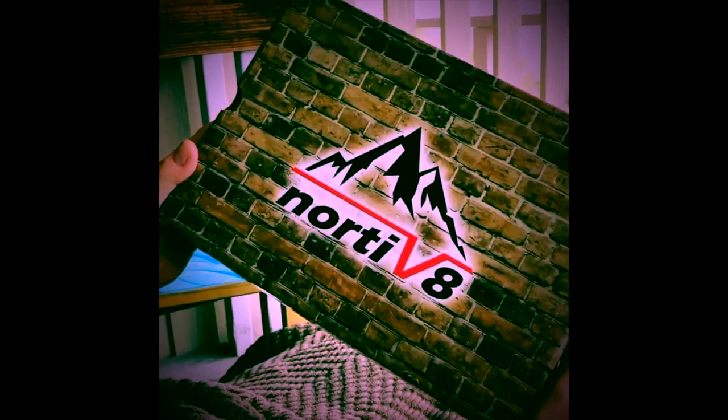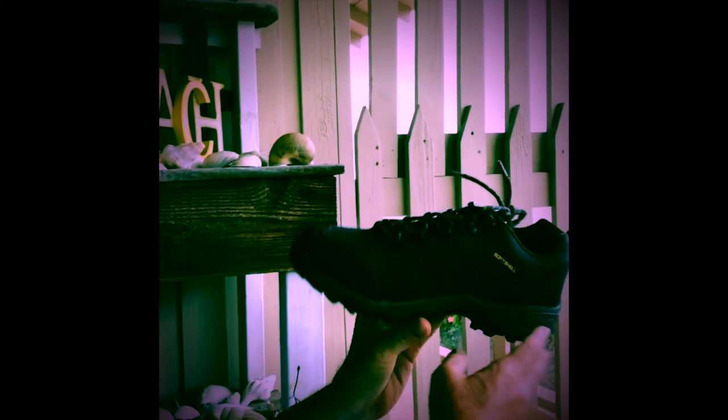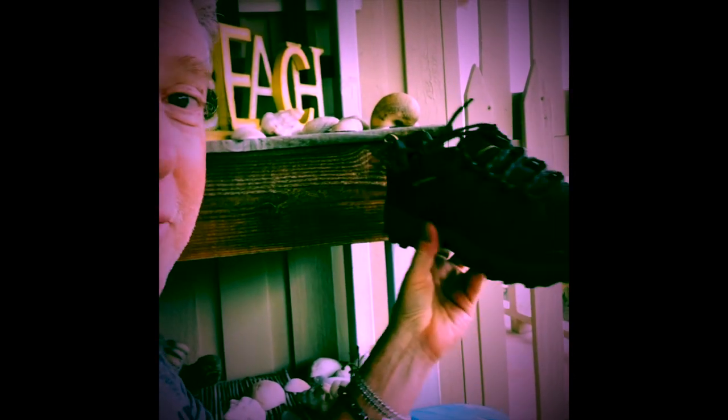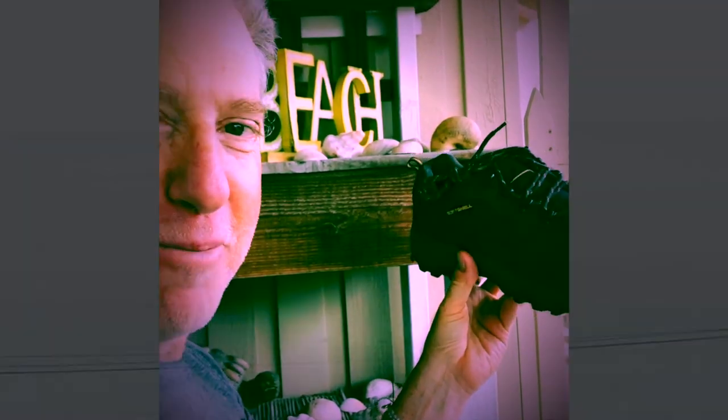Ooh. It's just the box. It's a box that says Norte V8. Maybe there's a mountain in there, or there's an engine in there. Ooh. Let's see. Looks like an engine for my feet. Oh, hiking shoes. Wow. That's killer. I'll be able to go twice as far with that. Happy Father's Day to everybody.